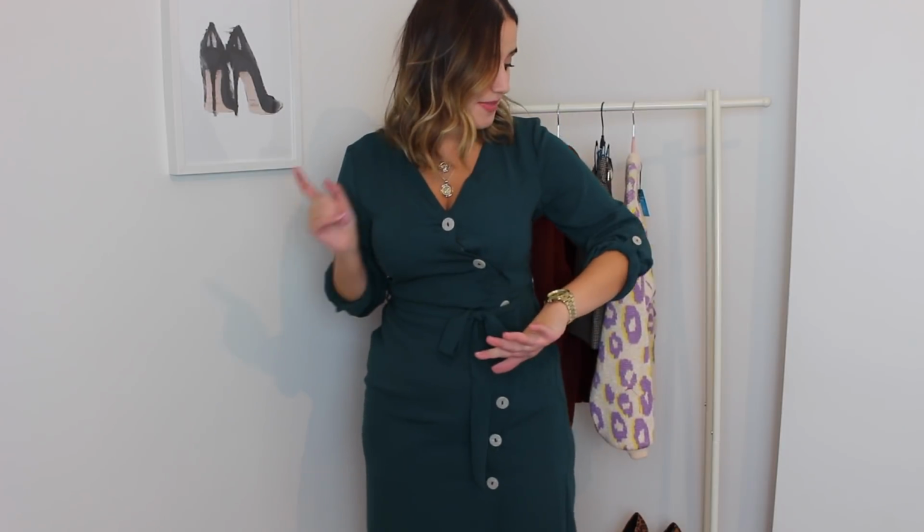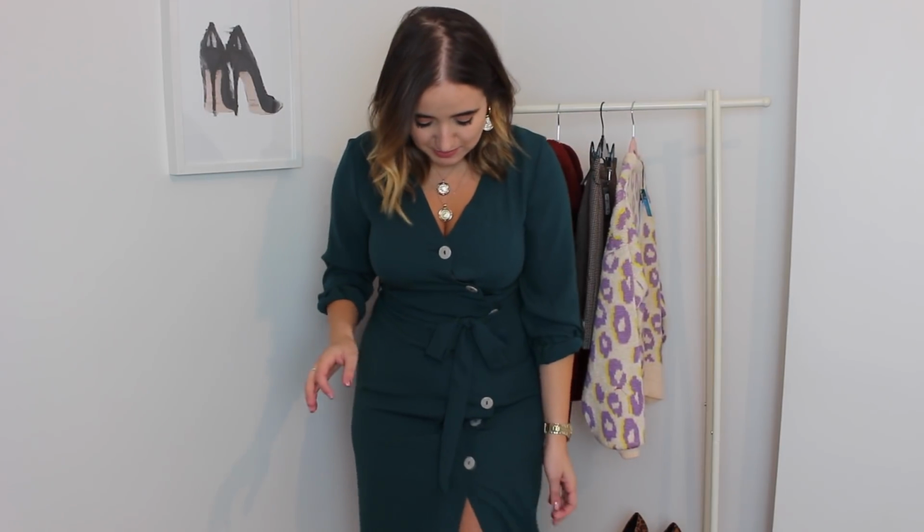If you have a smaller bust than I do, or you're just more evenly proportioned, I guess, get this dress. It is beautiful. I don't think it looks cheap on. That was my issue at the beginning, because I was a bit nervous about the material. But especially if you've got a bit of a tan or you're olive skinned, get this dress. I think this green is beautiful.